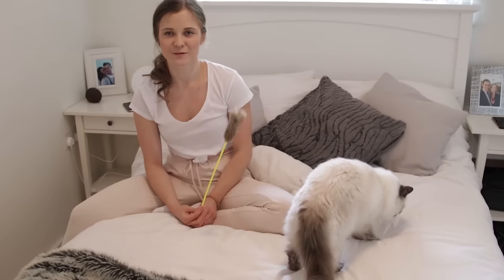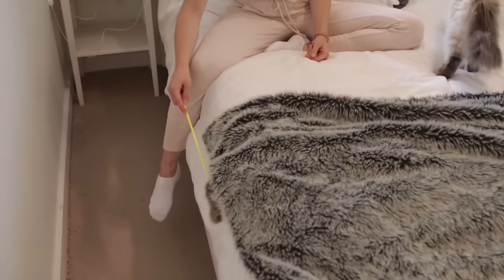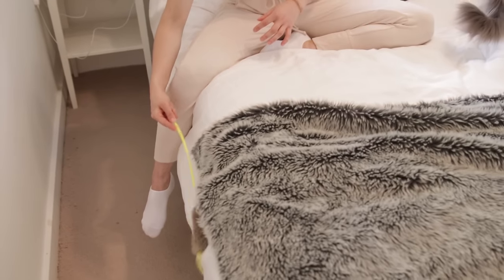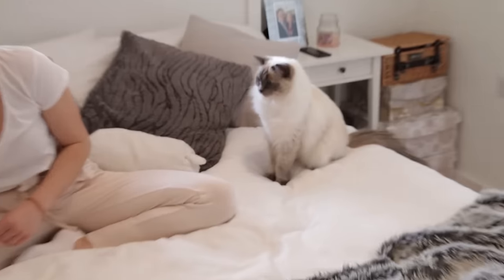If you also want to get your cat interested in a toy, you can make some noise with it. So maybe go on the side of the furniture or bedding. Just rub on it, so it works on all of the senses. And as you can see, Bluebell's interested. Pixie definitely wants to know what's happening.